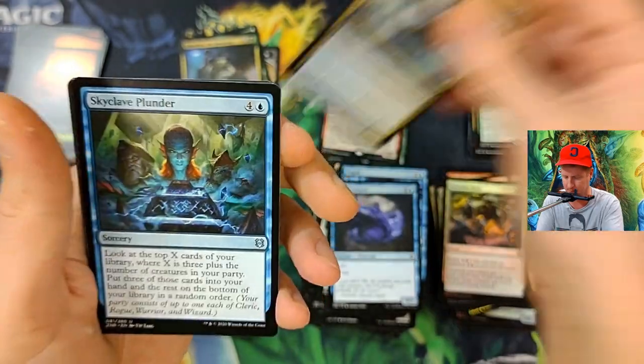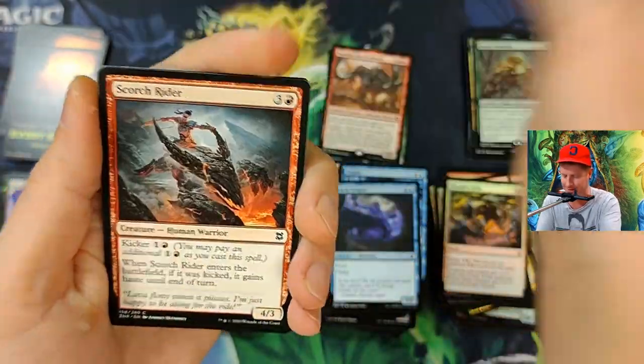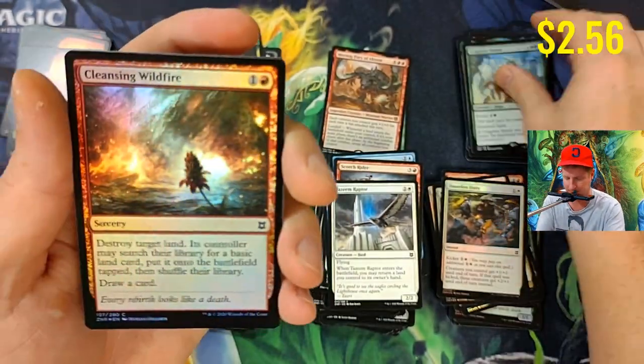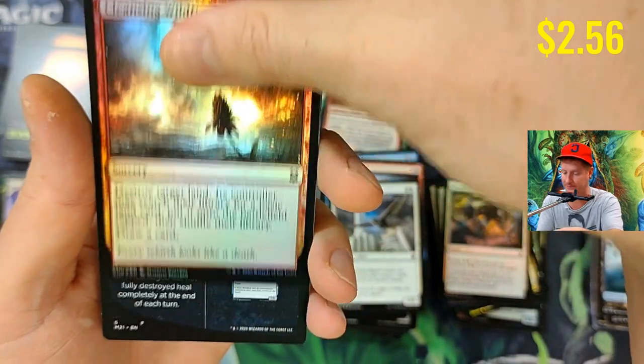So here we go. Yeah, yeah. We started off early with the uncommon slot. That's nutty how many uncommons you can get out of there. It's like five, six. Craziness. Crag Plate, not much value. And the Wildfire, that's a cool card, though. Destroying Lands, that's a nice one right there.